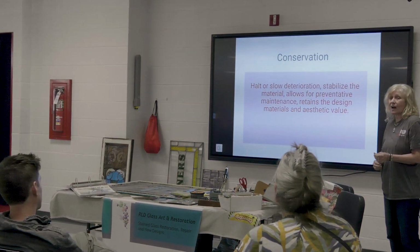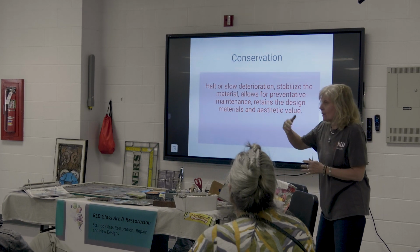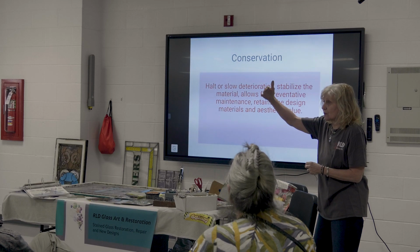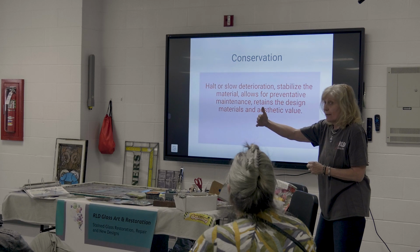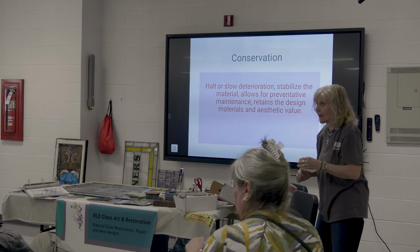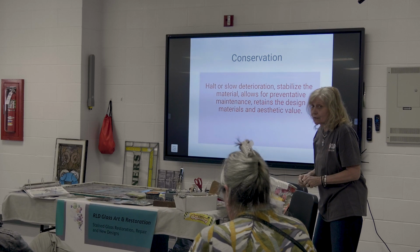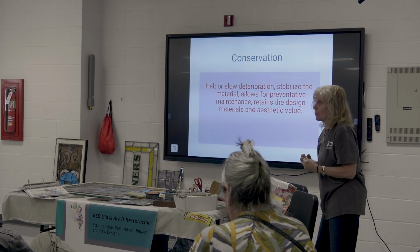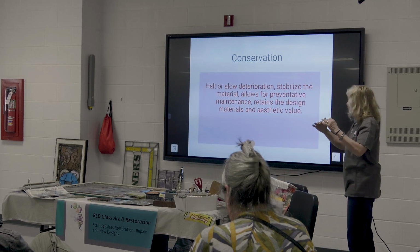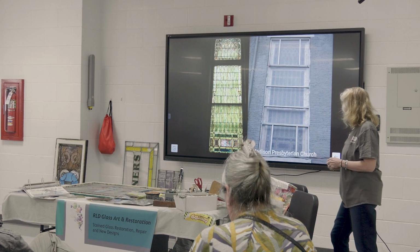Okay, so then we do conservation too. Conservation is mostly when I go out on a job and I'm working in situ, which is in place. So we will scaffold in situ. Most of you were at Terry's presentation, and Terry scaffolds my jobs for me. We work together on a lot of different jobs, and I work with a lot of contractors because I can't do everything anymore. We'll scaffold a job, and I will get up on scaffold and clean things in situ.